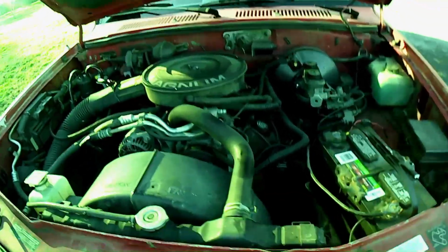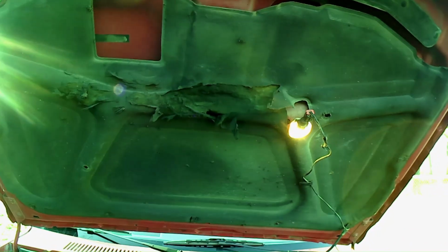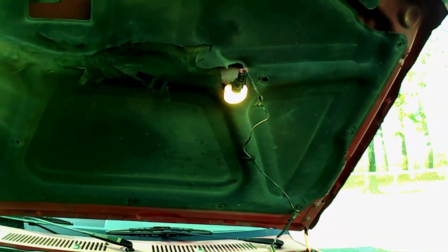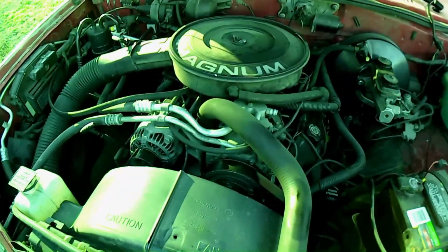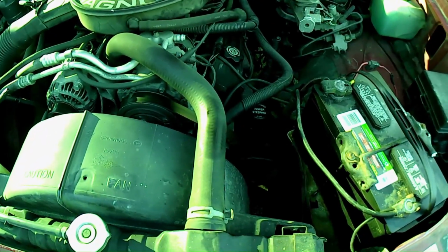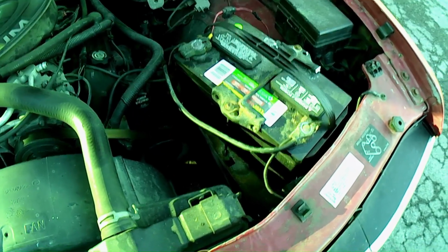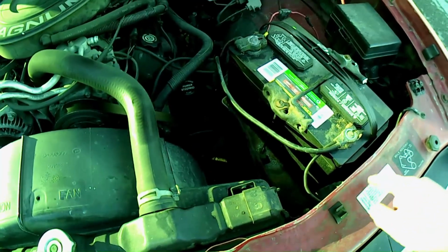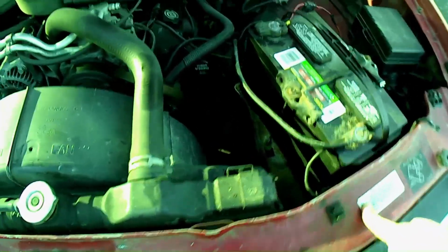The lovely 3.9 liter V6. My paper's no longer on here for it, but it's a 3.9 liter V6 Magnum. Really haven't done nothing much underneath here. The only thing I've done is the battery I've had to put new because the battery on here was almost 8 years old. It finally crapped out on me. So I had to get a new battery for it.